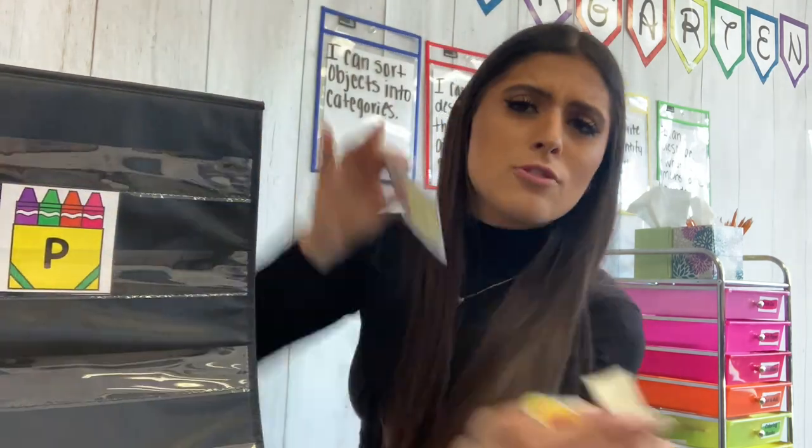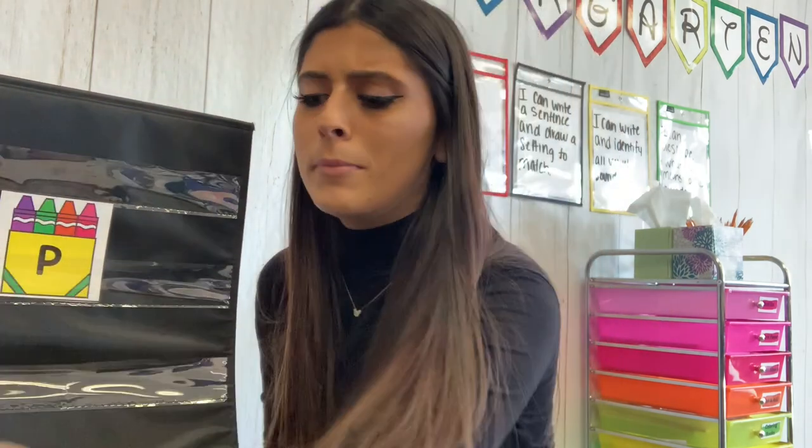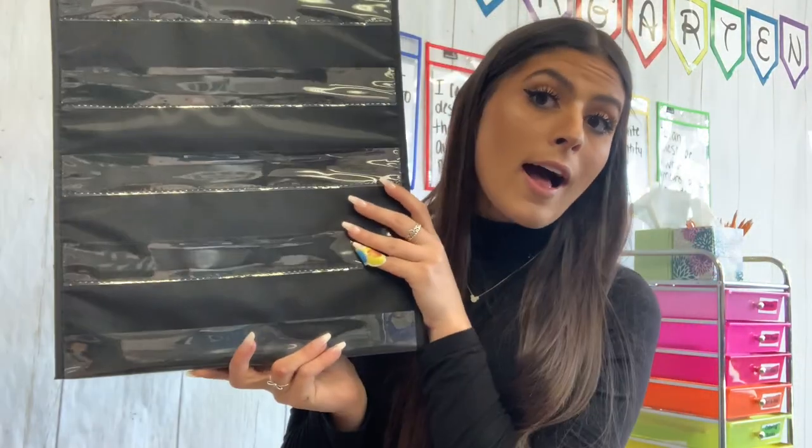And if they find Mr. Crayon, then they get to hide Mr. Crayon. So that's just kind of an example of how I use the small pocket chart. There's a million and one ways to use it, but I love this. This was quick, sweet, and easy to talk about, but they're not too expensive. And yeah, I love this.